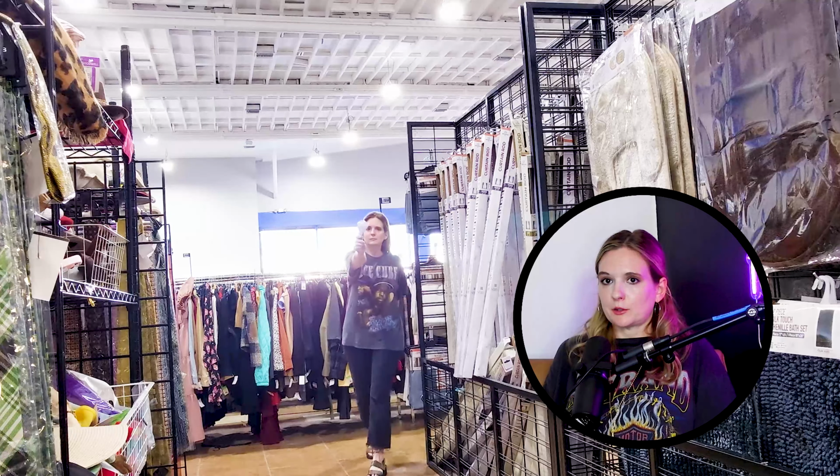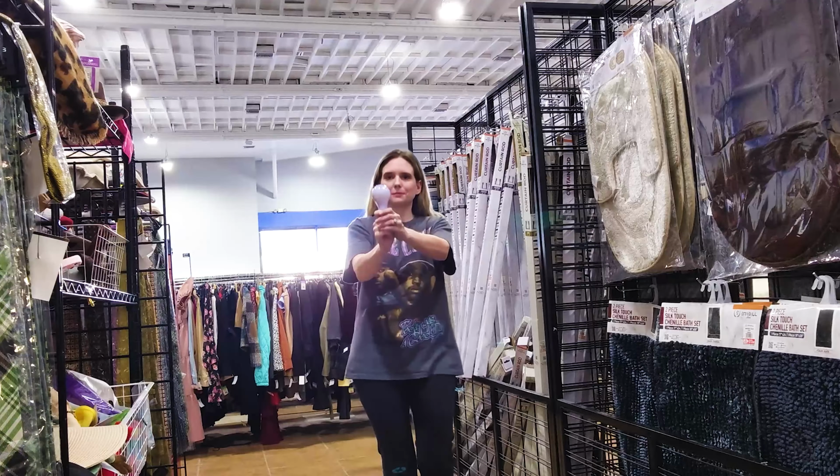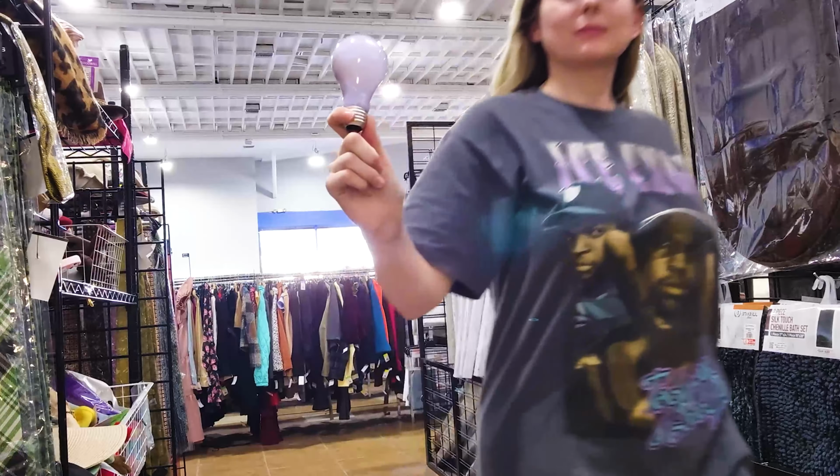Light bulbs. If you come across a lamp that you like and there's no light bulbs, go to the counter and ask for one. They usually keep them back there. I'm not sure when or why or how I learned this, but I did a while ago, and so I always ask, and see, bingo, it works.